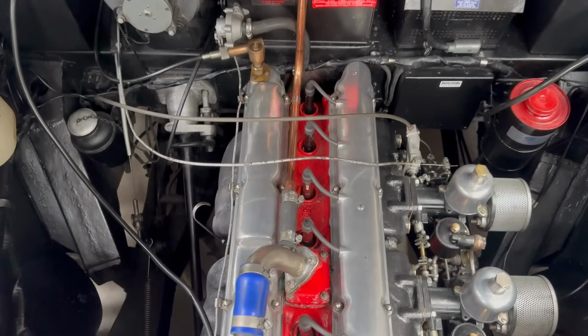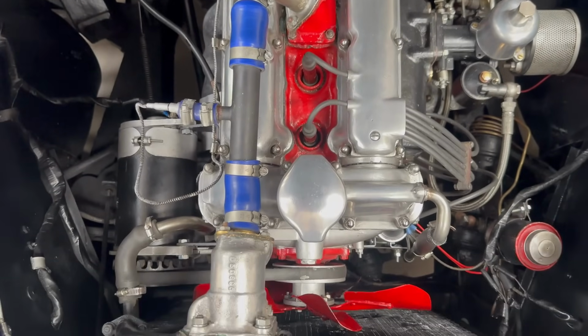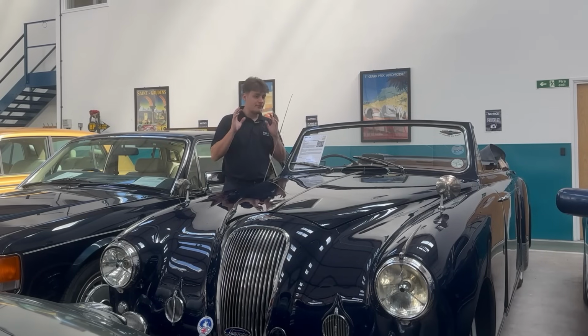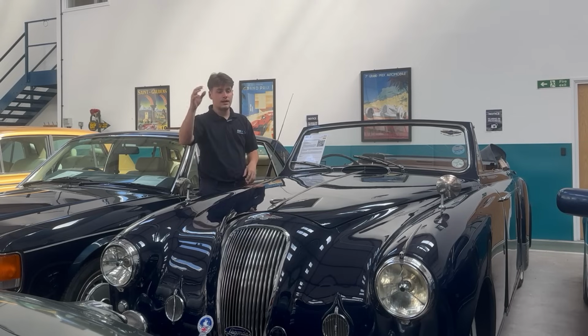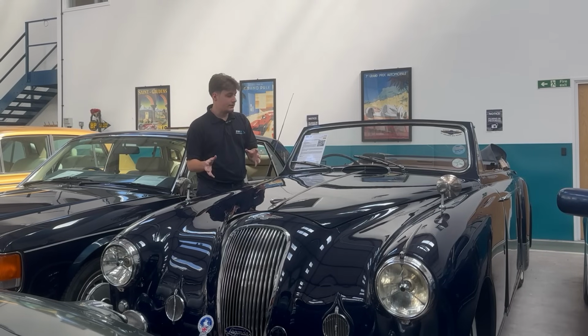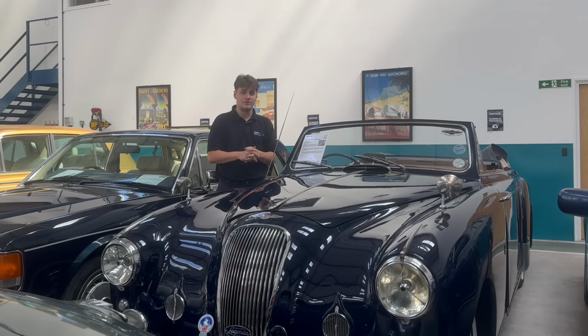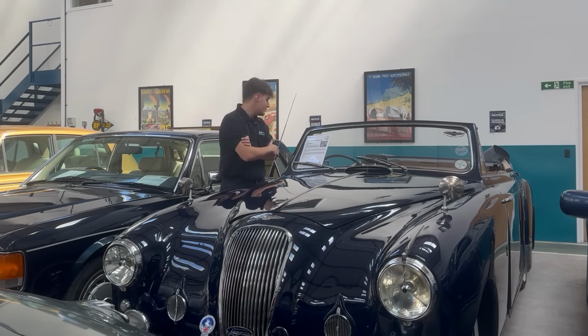This one was originally supplied by Brooklands in London, and it's got loads of history with it, a massive history file. It's a very specialist car, but for those of you that are interested in it, again, come down. It's one of them that has to be viewed to be appreciated. You can have a look at that history file. There's plenty to go through. You could be here all day reading that history file, to be quite honest with you. I think there's 2 whole ring binder folders full of history. So, very nice example.